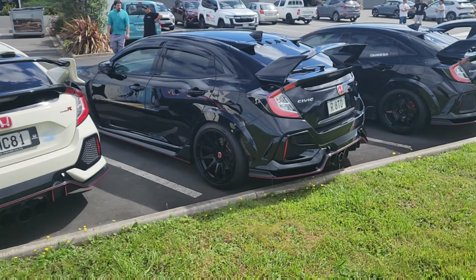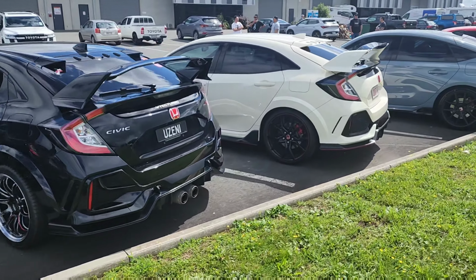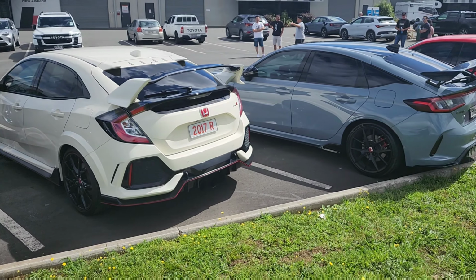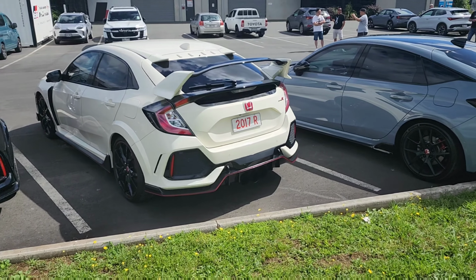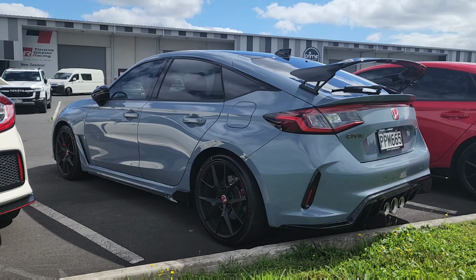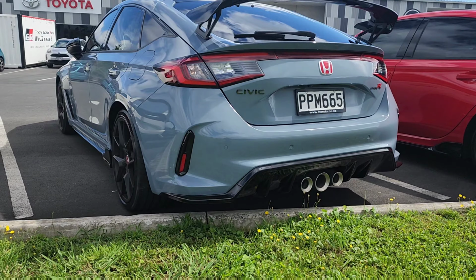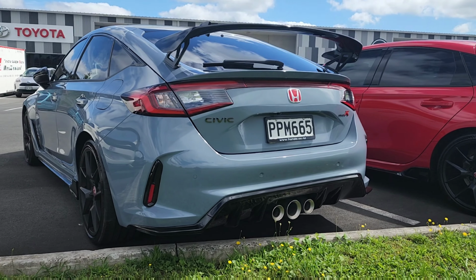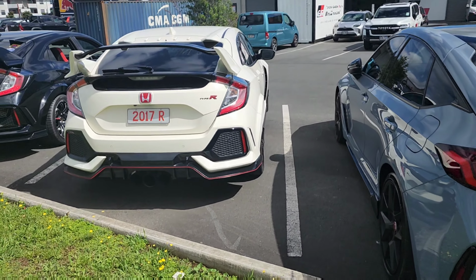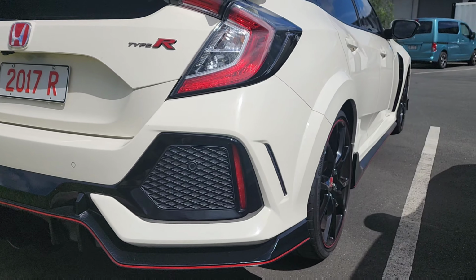Let's look at the rear of the Type Rs. Yeah, the FK8 does look much taller because of the hatchback design. With the FL5, we've got a slope-back design. It's a bit flatter looking. And the rear fender of the front and rear wheel arches looks very prominent, and they are blended into the bodywork, whereas the FK8, actually, the fenders do pop out. So yeah, it looks pretty different.